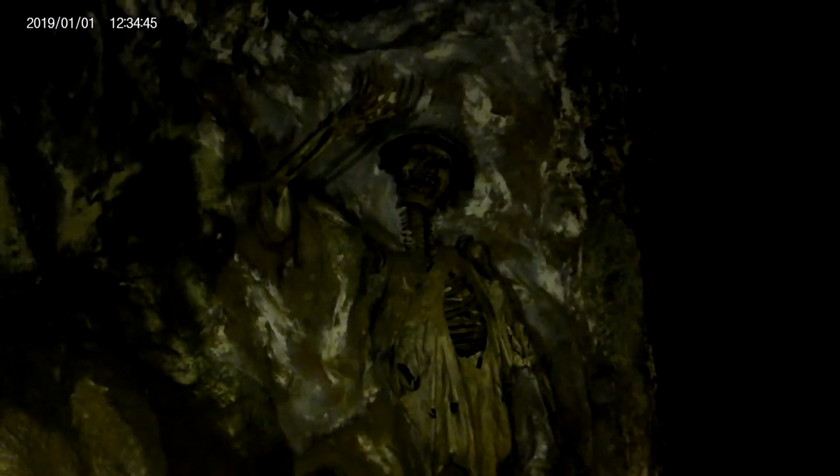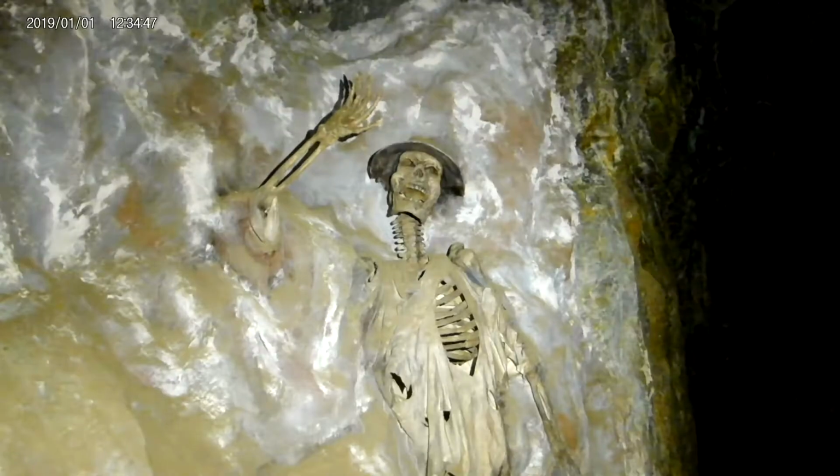So there you can see some water flowing down. It was pretty dark inside here. I will say the lighting, pretty interesting. This was also pretty fascinating. It was a miner that died in the wall, and they decided to leave him there, right?